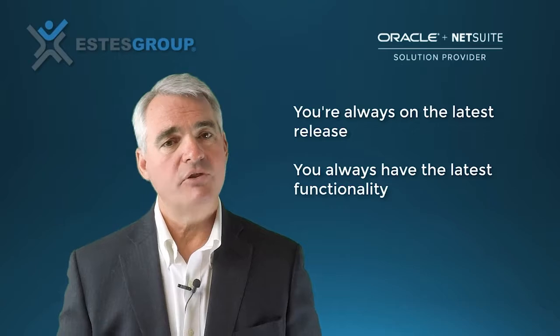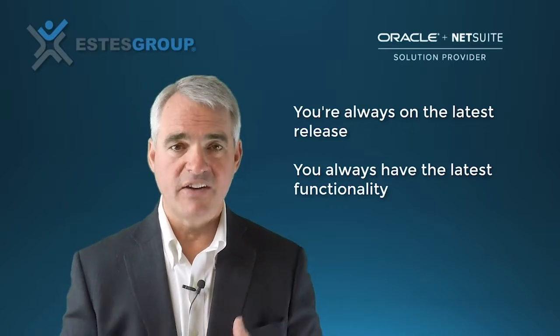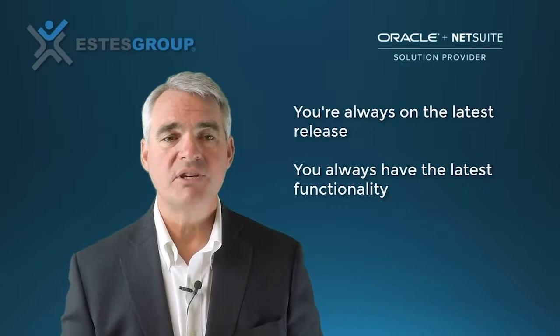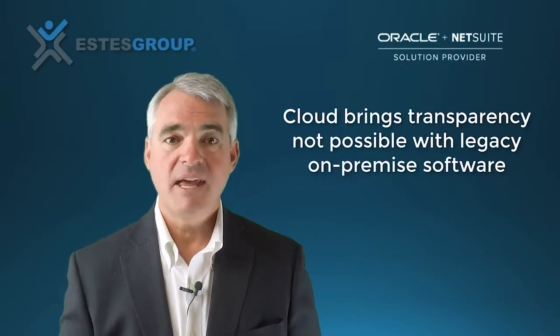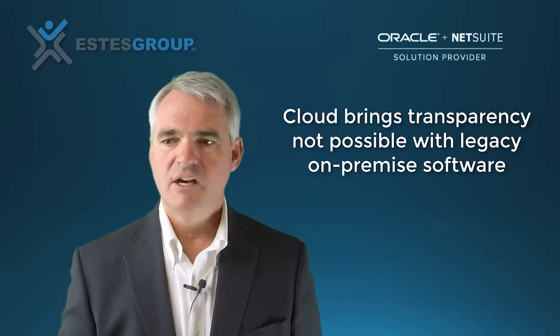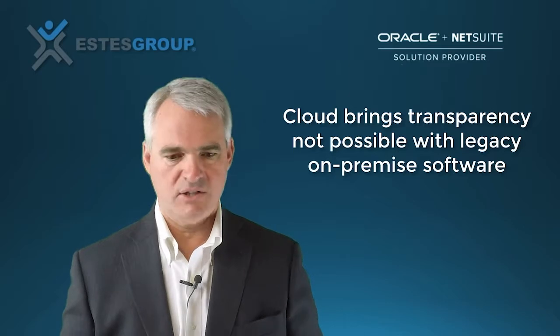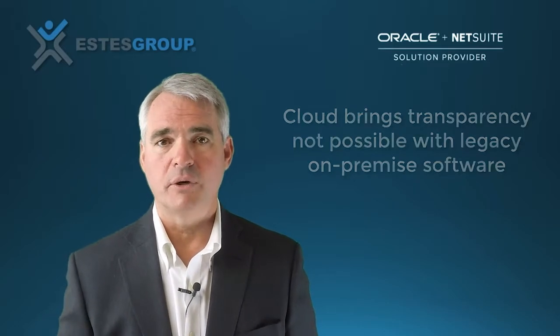The software team for your publisher is focused 100% of the resources on developing the software you're running in your business today. This provides a much greater degree of transparency than you have on your current legacy systems. You can log into portals and see what's up, what's down on your platform, not just in your implementation, but the entire platform. You'll never get that with on-premise software.